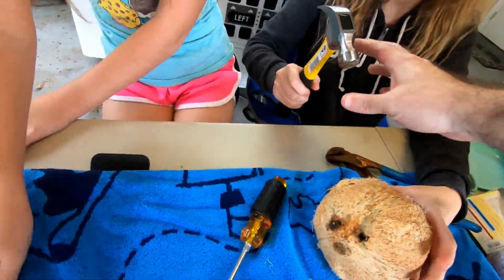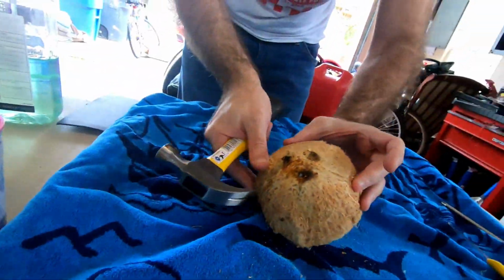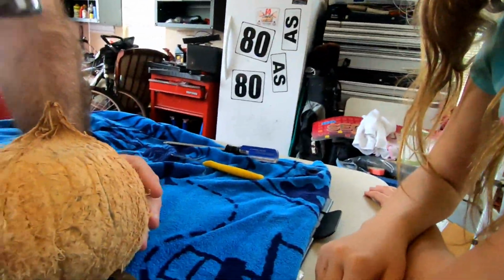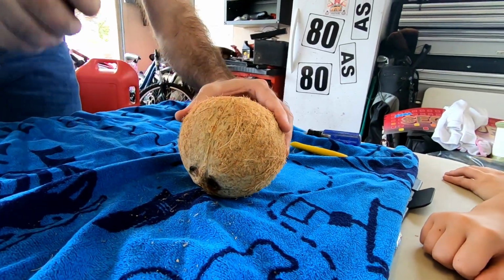All right. My turn. Could we use the knife and cut the seam? Hold on. I don't think we need to do this. I think Elise was right. I think it's already started cracking by using the seam. So I think we're going to start here. You said not to do it like Thor.